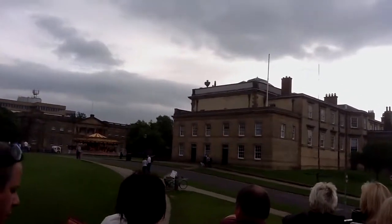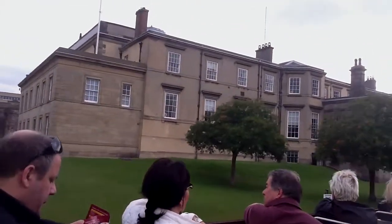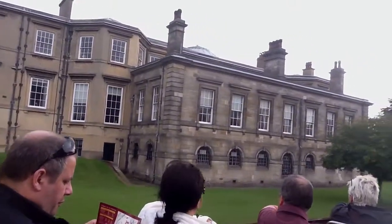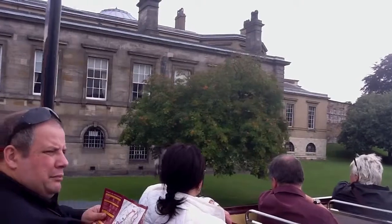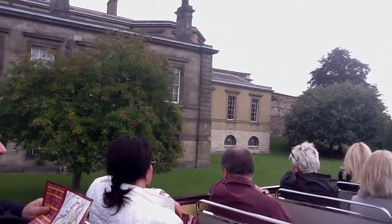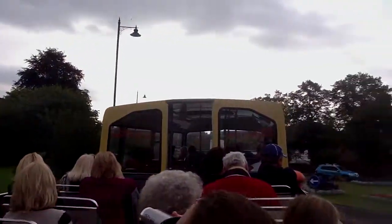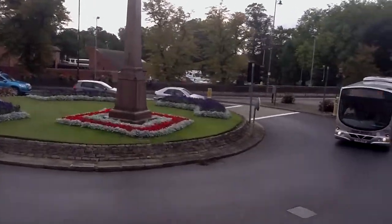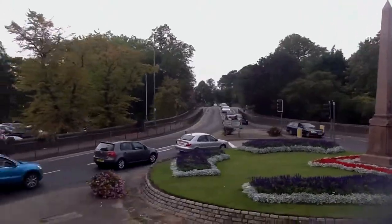As we leave our Clifford's Tower stop, we pass the Crown Courts on the left-hand side, opened in 1777 to house the Assize Courts, visiting sessions of the High Court of London. Next to the courthouse you can still see a section of the curtain wall that was enclosed again.